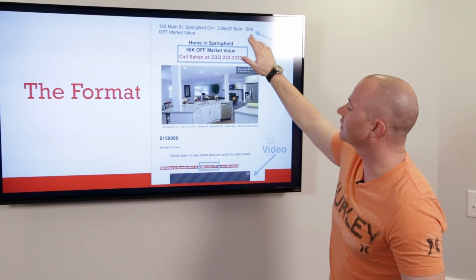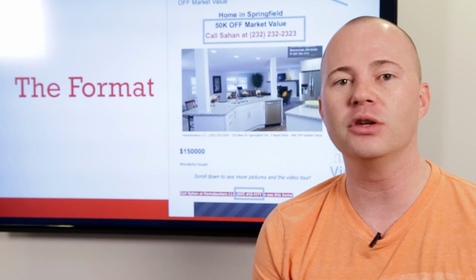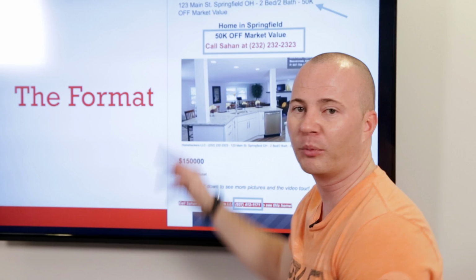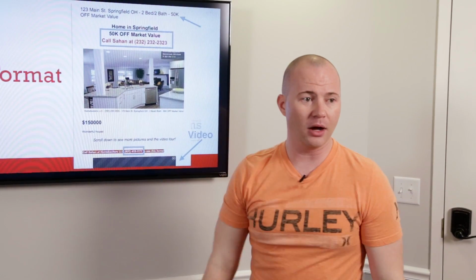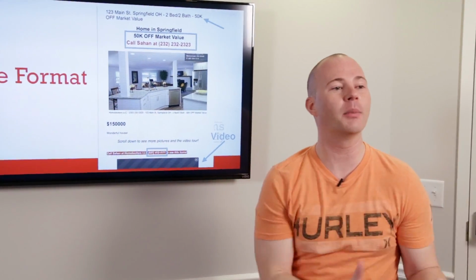And then the big thing is give the buyer a reason to call you. How much off value is this property? How much off is this? So what we always do, 50K off market value, or however much it is off market value. If you've got a wholesale deal and literally you're selling a property for $50,000 and ARV is 100, what do you think off market value would be? $50,000. That's how we come up with all those figures.